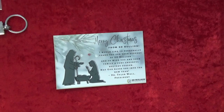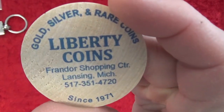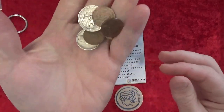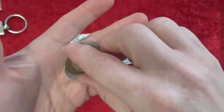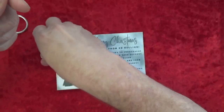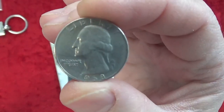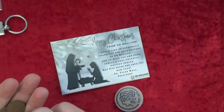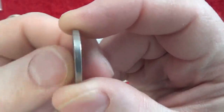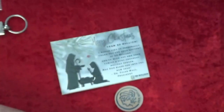One of the cool things about the coin shop I went to, which is Liberty Coins in Lansing, is when you get the change back, their change is always the reject stuff from customers. So customers will bring in their coins and go, "Is this worth anything?" A 1968 quarter? No, it's only worth 25 cents. 3 years or 4 years off. And then a 1978 nickel, is that worth anything? Nope. It's worth about 7 cents if you melt it down.